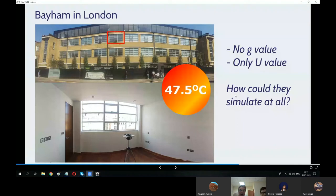But I would say, how could you simulate, which they did in IES, how could you simulate at all if you don't have a G-value on the glass? I would actually argue you are lying, or you are faking something, because it's not possible. If you don't know how much energy enters the room through the facade, how can you even guess the thermal balance in the room inside the building?